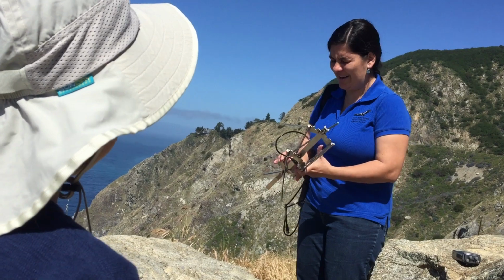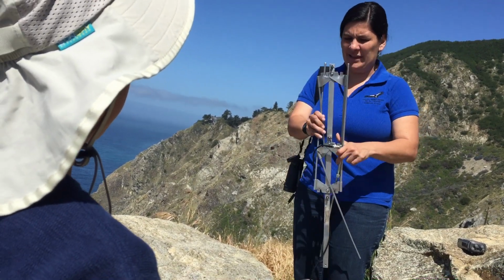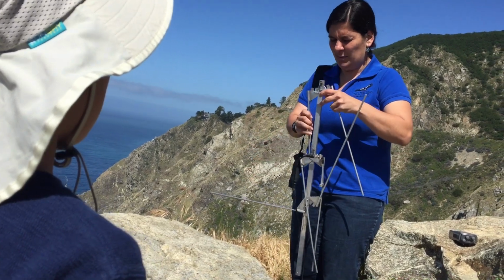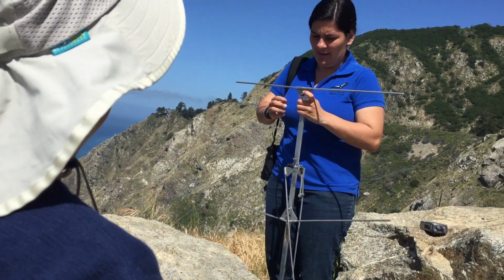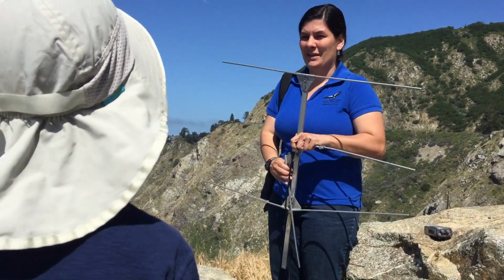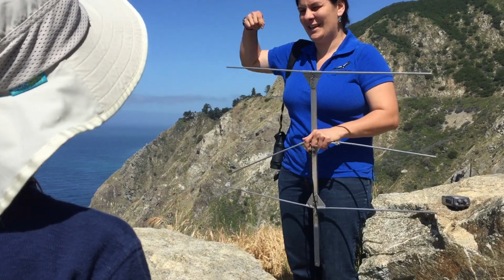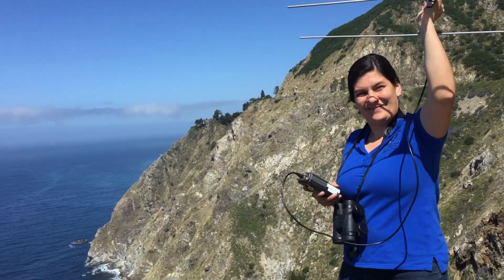What helps us track the condors, all the condors have a radio transmitter on them. So each condor has its own channel, kind of like the channels in your radio station, and you can pick up each channel with your dial and your antenna in your car. We're trying to pick up a signal.